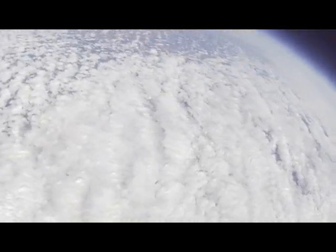1,000 feet per minute. The balloon passes through the top layer of the clouds as it heads towards the atmosphere. Pops at approximately 55,000 feet. Shortly after it pops, a parachute slows the descent of the balloon as it comes back to Earth.